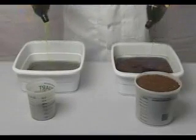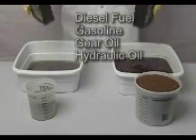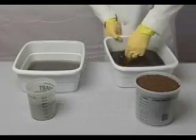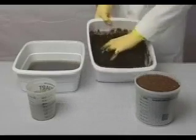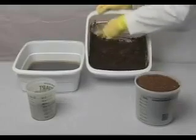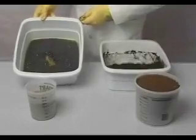You'll get the same results with diesel fuel, gasoline, gear oil, hydraulic oil, waste oil, brake fluids, cutting oils, transmission fluid, antifreeze, and basically any oil-based liquid. We then begin to mix the HTP with the oil, and as you will clearly see, the oil is immediately transformed into a fluffy dry material and leaves a clean dry surface. Now that's performance. On the clay absorbent side, the results are obvious.